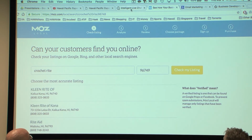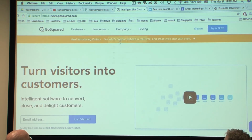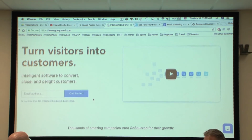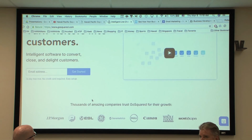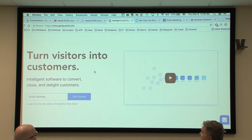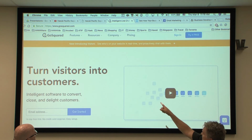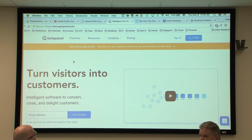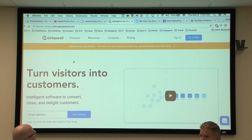You talked about intelligent live chat. So that's the Go Squared. What this does for me is that Google Analytics can be very confusing, and it doesn't give me the data in a snapshot. So in my account, I have a little button up there. From time to time throughout the day, I just click on it and see what my site traffic's like, and I can chat with somebody if there's somebody there or not.